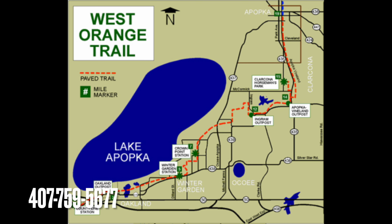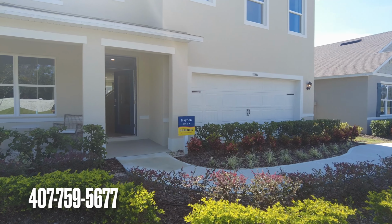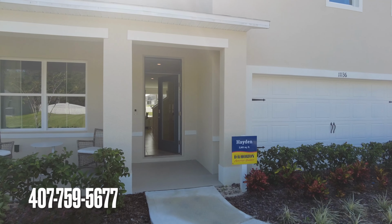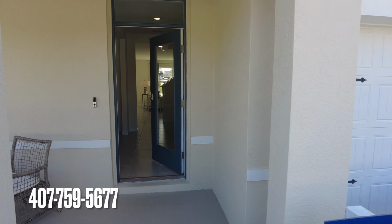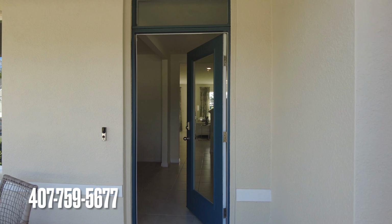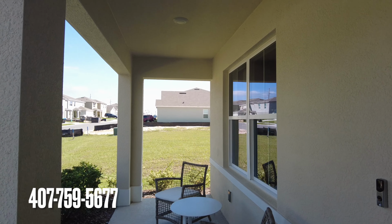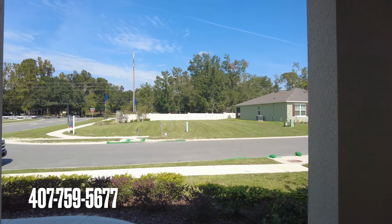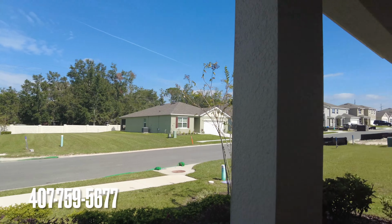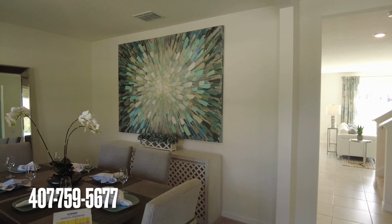So let's check out this 2600 square foot Hayden model. And at the time of this video, the builder's doing rates as low as 5.5. They're buying the rates down by like 4 points. So if you were to go in the resale market right now, what the builder's saying is they're competing with people that are buying houses $60,000 lower in the resale, and they're able to get the payments monthly around the same amount monthly as a house that's $60,000 lower.